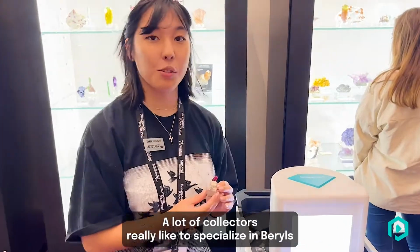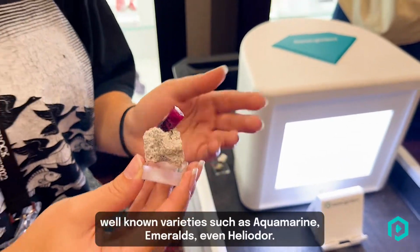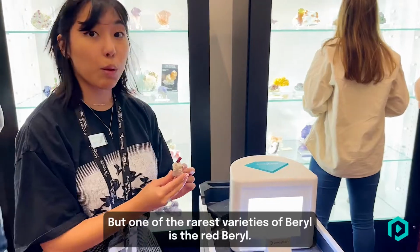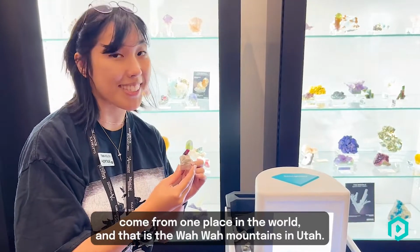A lot of collectors really like to specialize in beryls, and beryl is a family of minerals that consists of well-known varieties such as aquamarine, emerald, even heliodor. But one of the rarest varieties of beryl is the red beryl, and these only come from one place in the world, and that is the Wah Wah Mountains in Utah.